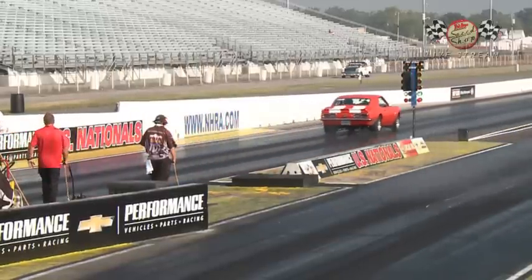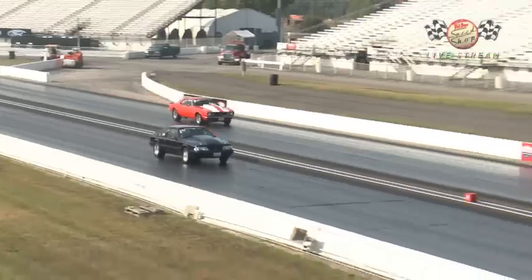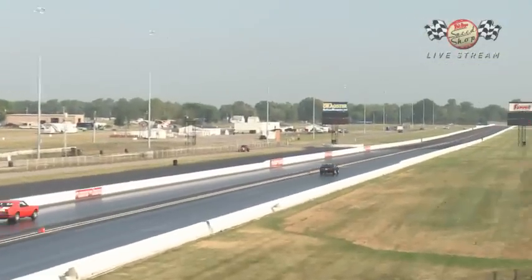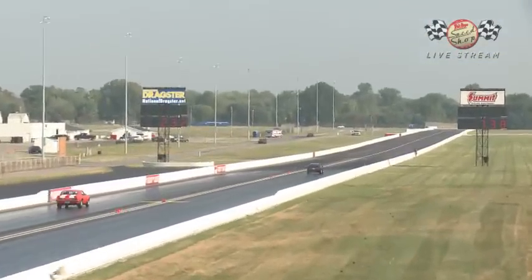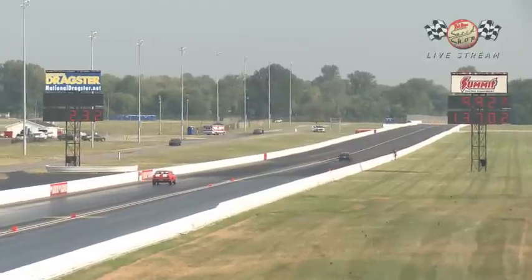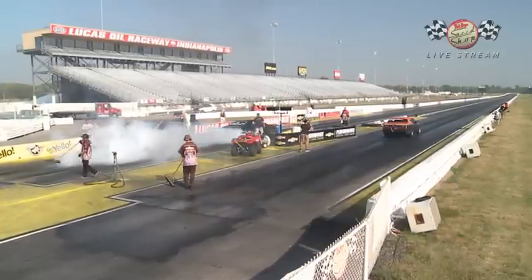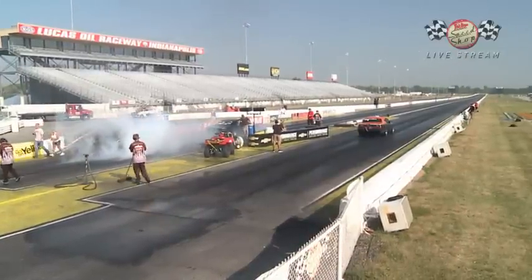Doing a great job. The Mustang notchback, or the Mustang, I should say, in the Summit Lane will have no problem running away from the Camaro. The Mustang goes 9.92 with a 3, 137. 12.68 with a 3 at 110 for the Camaro.